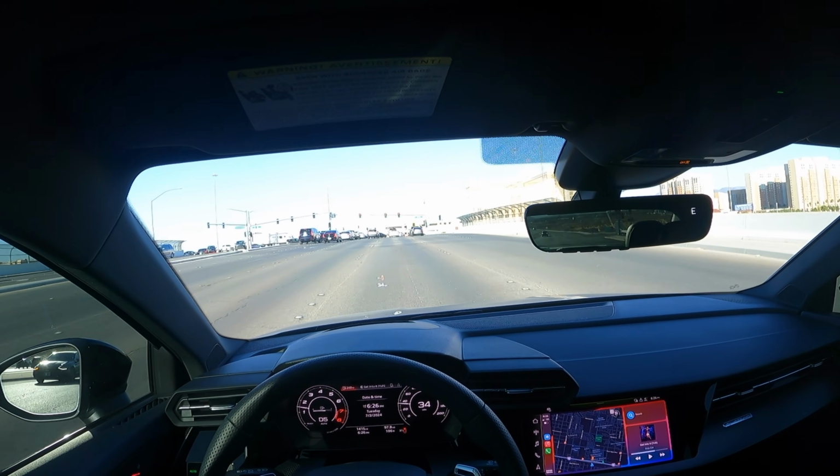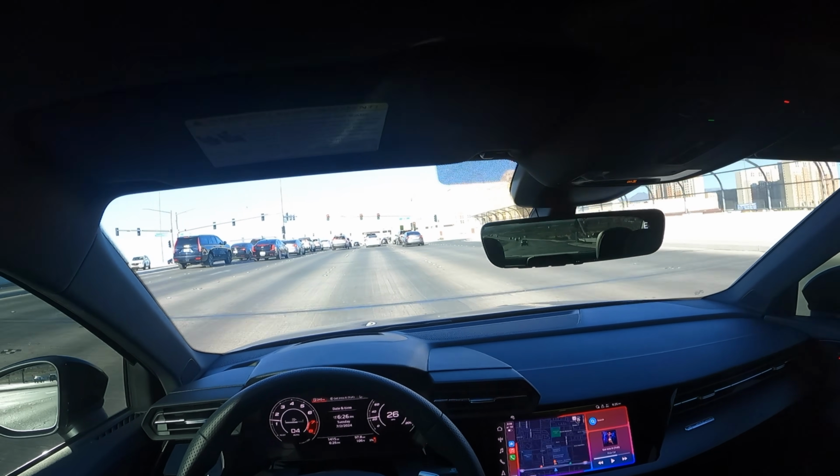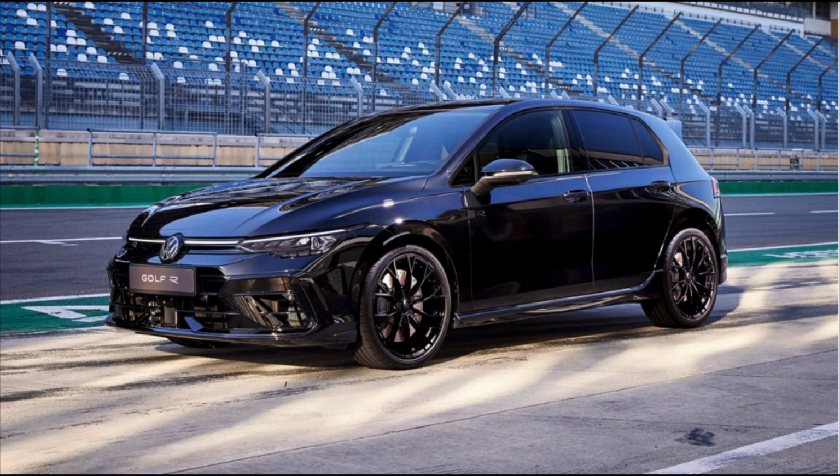And then the blackout package, I know a lot of people are really loving that blackout package. Again, I'm just not really a fan of everything being all blacked out. I don't like the car to look like a big blob of black.